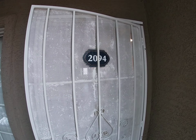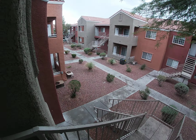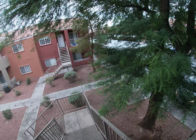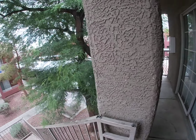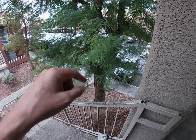Okay, we're at Craig Road, unit 2094. And it's got a nice little community. Everything's a desert landscape. And what's really nice, you've got this really huge mesquite here. It gives you plenty of shade for your porch here. You're assigned one covered spot, and then there's plenty of parking right here that's open to everybody.